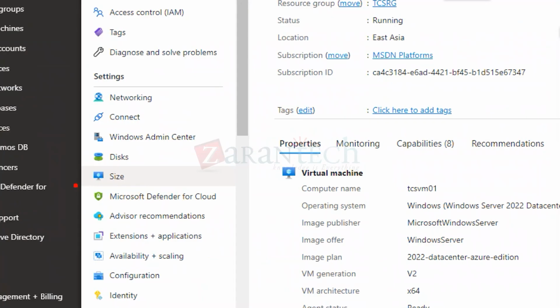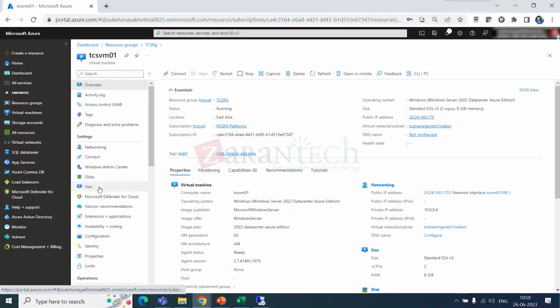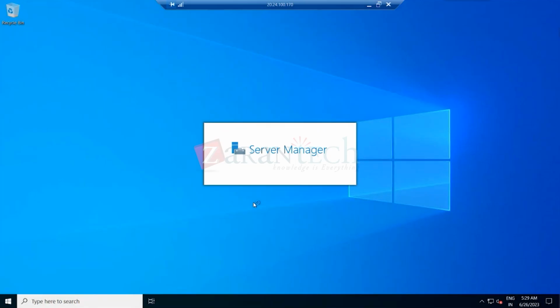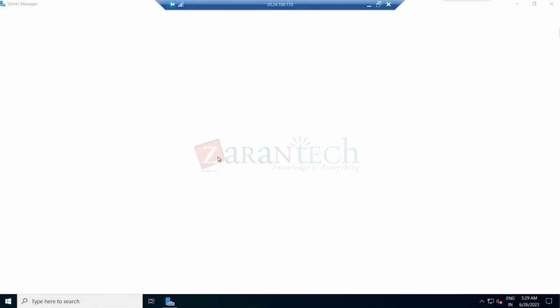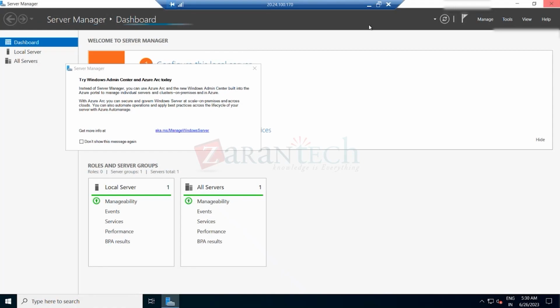Right? And if you want to change the size of the VM, you can always change the size of the VM from here. That option is called scale up. This option is called vertical scale up. And I'm remotely connected to this virtual machine. See? Like that, I can deploy and provision these resources. Okay.